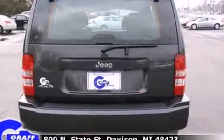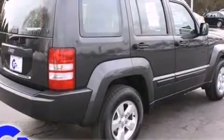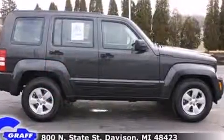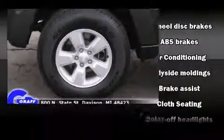Jeep prioritized comfort and style by including front and rear reading lights, one-touch window functionality, a tachometer, variably intermittent wipers, power door mirrors and heated door mirrors, and remote keyless entry.